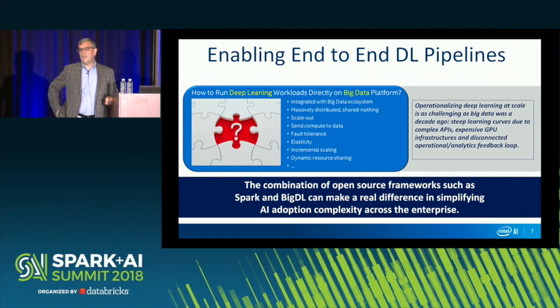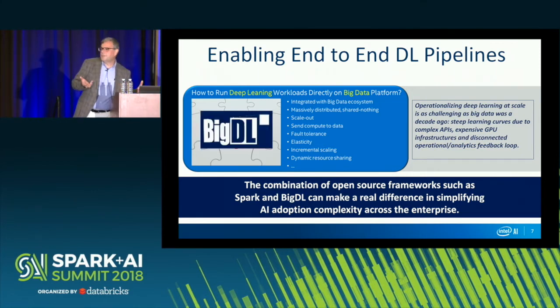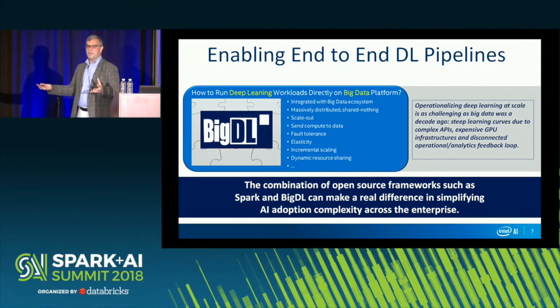But the big problem we have is just getting this stuff scaled up. Both the data prep and the runtime environment end up being a problem. The other thing we're bumping into is that if you have an existing platform like Hadoop, running BigDL makes sense to me because you already have a cluster.